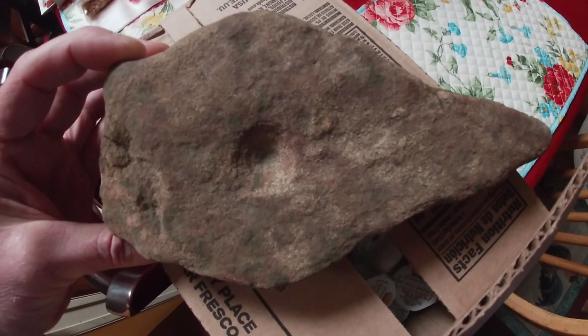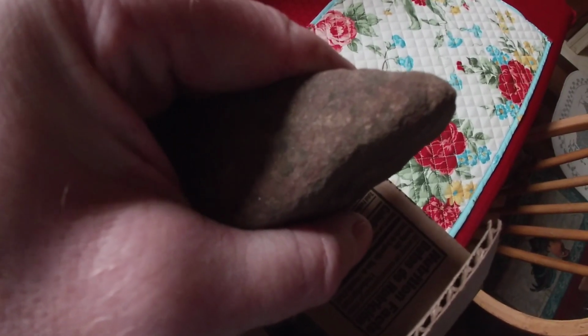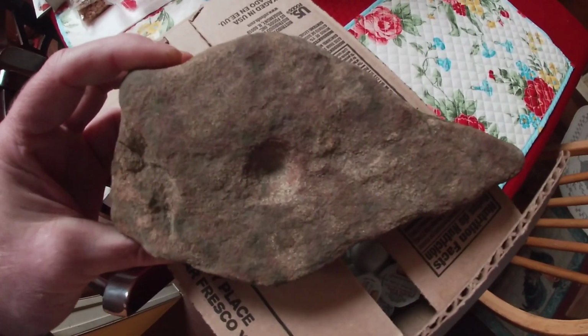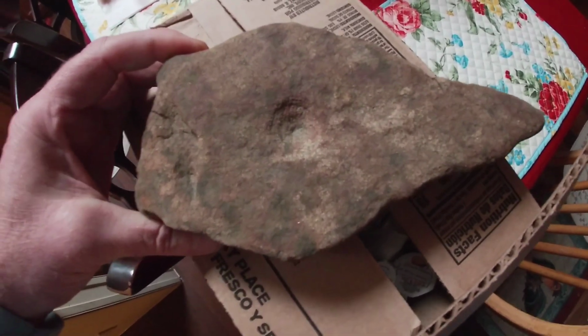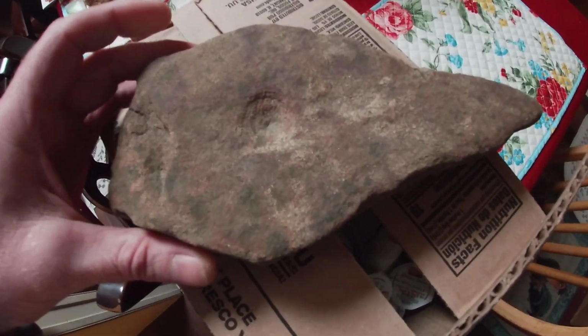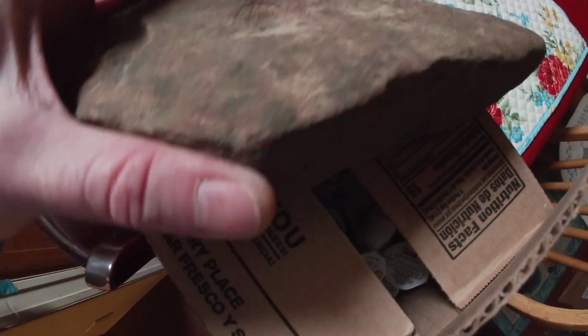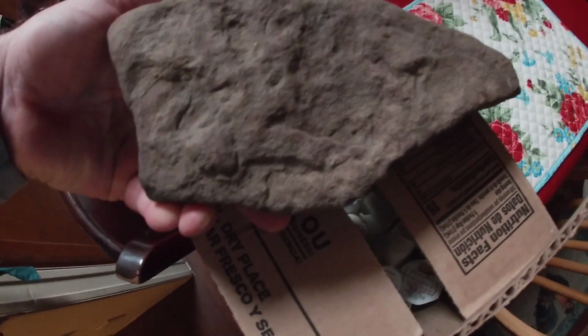I found this walking through the woods. I saw a little piece of this sticking up out of the leaves, and pulled that out of there. As you can see, it's flawless. There is no plow scarring on this, and it's kind of changed colors over time because it's dried. But I don't remember if I even showed this.